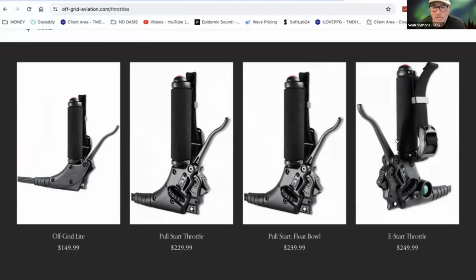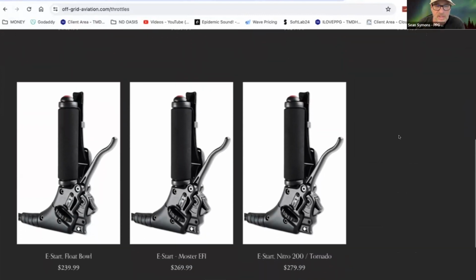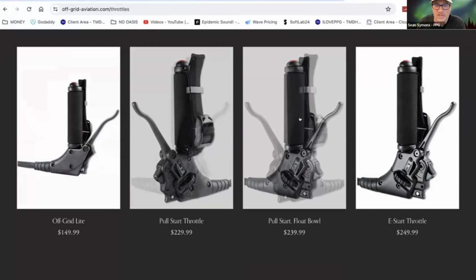These are the actual premier throttles. These are the ones that everybody goes for, the Off-Grid throttles. I put them on every motor that comes through the school. Anybody that buys a paramotor, we just put one of these on. These are definitely the way to go.